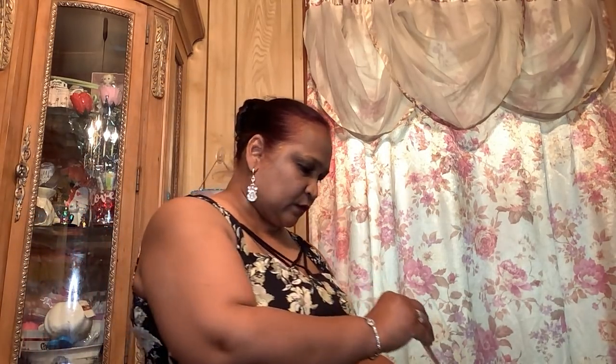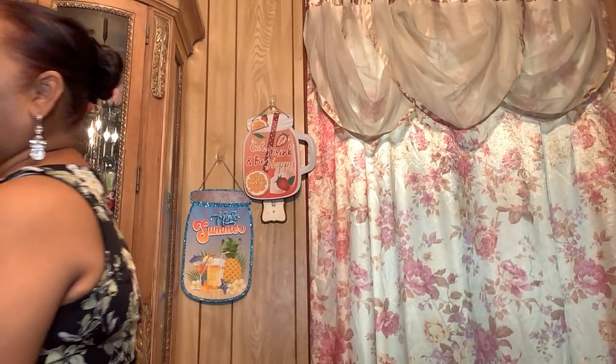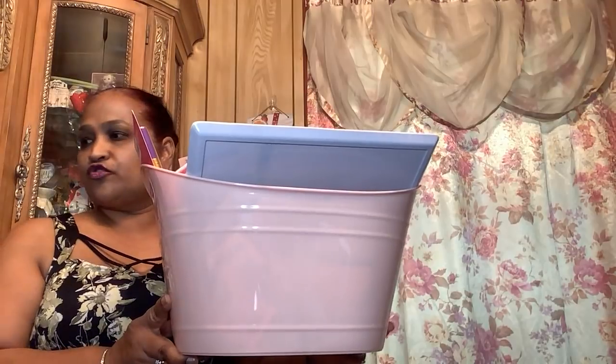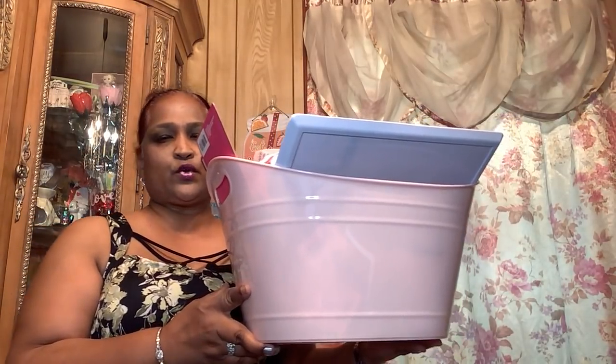We got that. So let me show you guys for storage. They had the gray one, so I picked up this tub, and it's good to sort. You could use it for cold drinks outside. You could use it to store stuff. But I use it basically to do my hauls and sort them and all this kind of stuff.